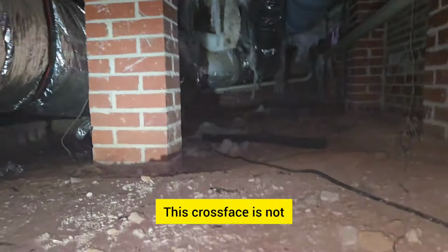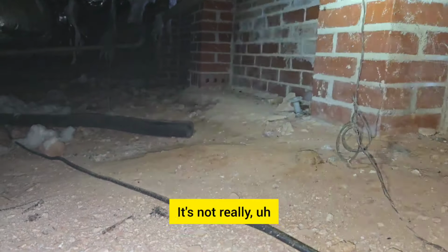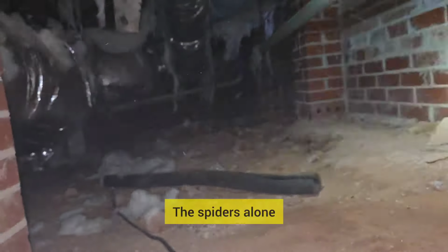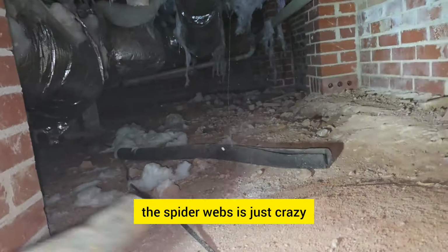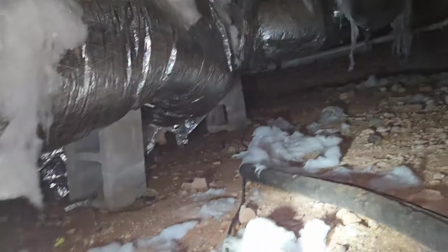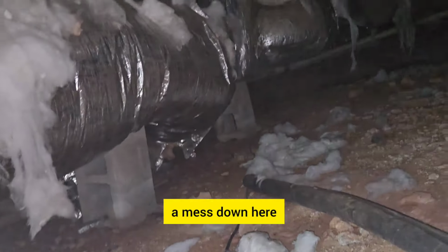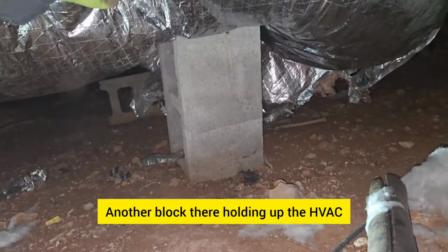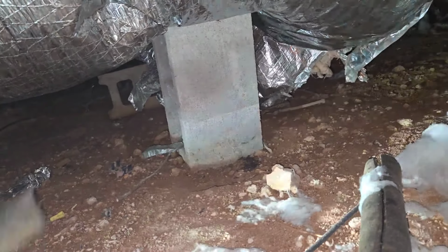This crawl space is not really friendly. I'm not liking it. The spiders alone, the spider webs are just crazy. That is just a mess down here. Look at the insulation. Another block. Oh man. Another block there holding up the HVAC. Wonderful.